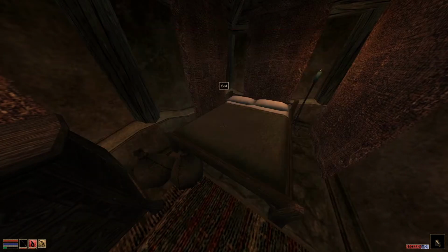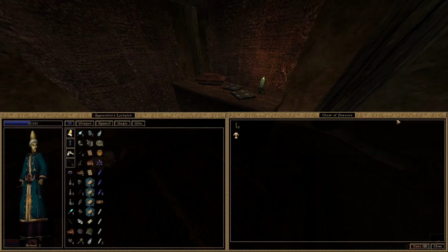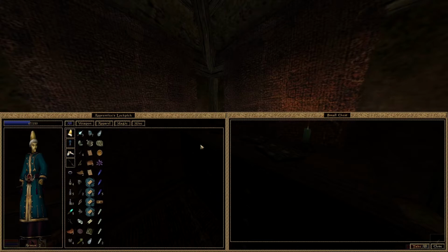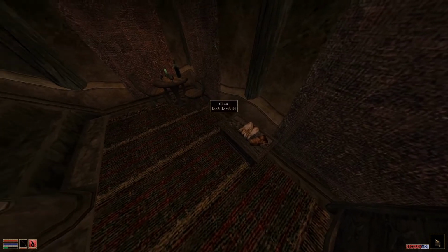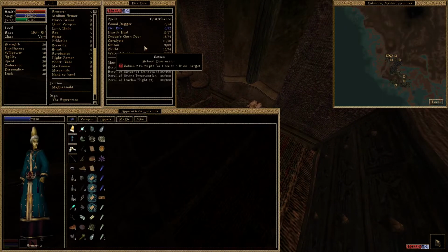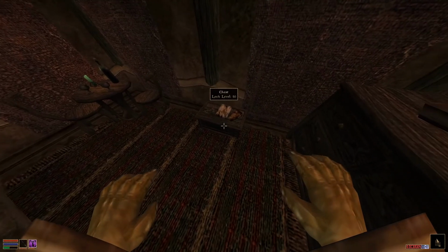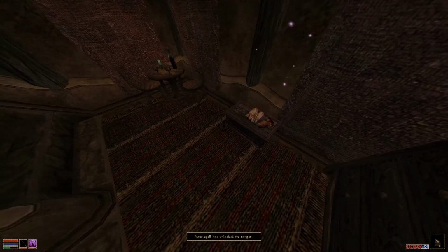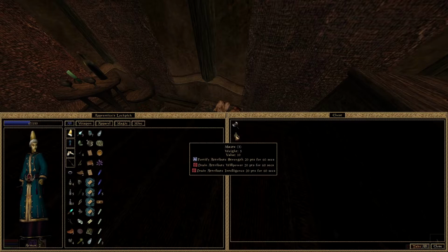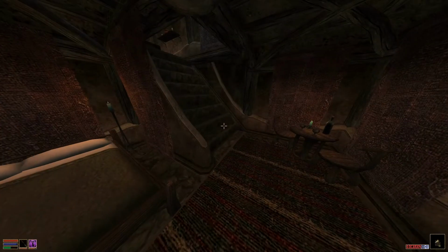Actually, I'm pretty sure I can just take this, since I'm not in view of anyone. Yeah, I think this is a minor oversight, actually. Especially since I can just take out my Ondusi's Open Door spell, made by Ondusi, a famous mage, which has a high probability of success, and unlock this chest and take whatever's in it, namely the Steel Battle Axe, which is actually not even worth taking, so I'll ignore that.